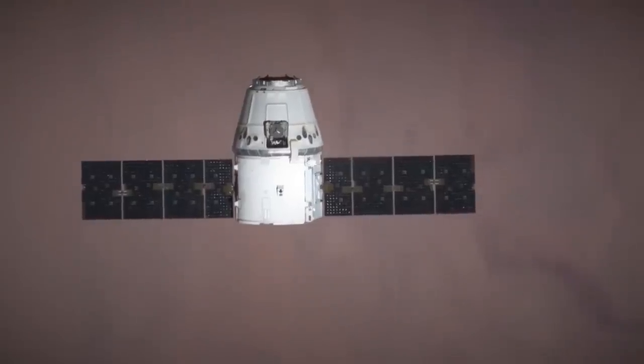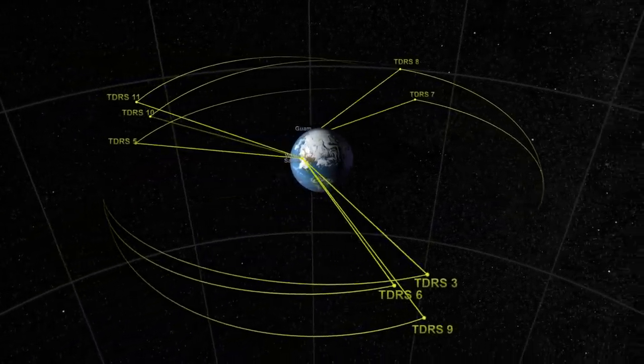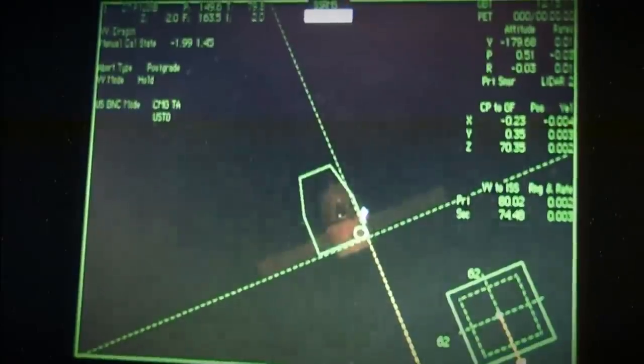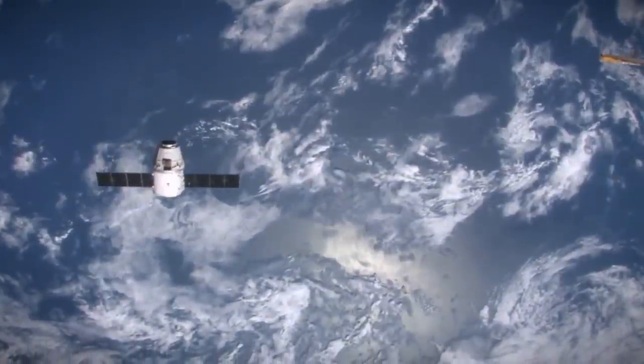Hi, I'm Julie Wong, and I'm an intern with Avionics. Right now, I'm working on a receiver for the Dragon, and in order to navigate, Dragon communicates with TDRS, which is a set of satellites that NASA sent up. Specifically, I'm working on the receiver that goes on Dragon that will link up to those satellites, figure out where the capsule is in space, and then navigate.